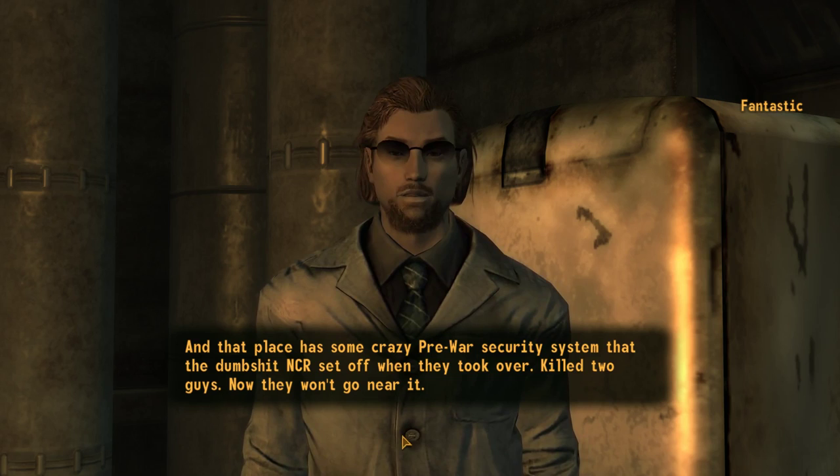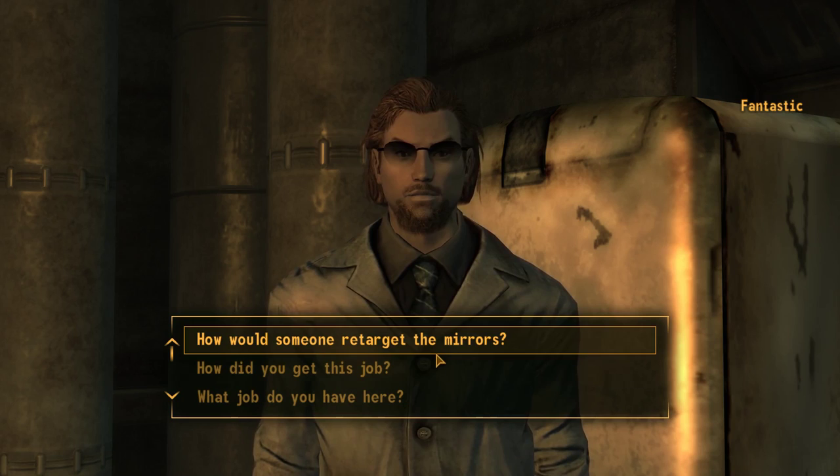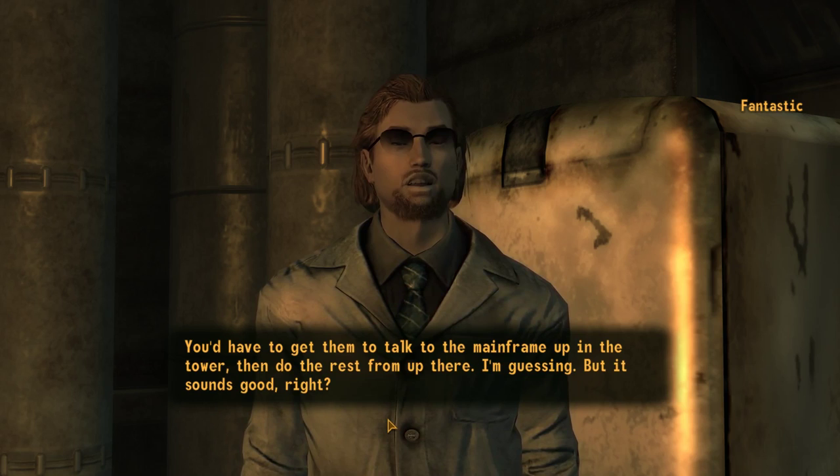They want me to make an omelet, but I can't break any of their eggs. Know what I'm saying? Yeah, man. How would someone retarget the mirrors? There's these two terminals outside. They control the mirrors. I tried fooling with them, but didn't get very far. You'd have to get them to talk to the mainframe up in the tower, then do the rest from up there. I'm guessing, but it sounds good, right?